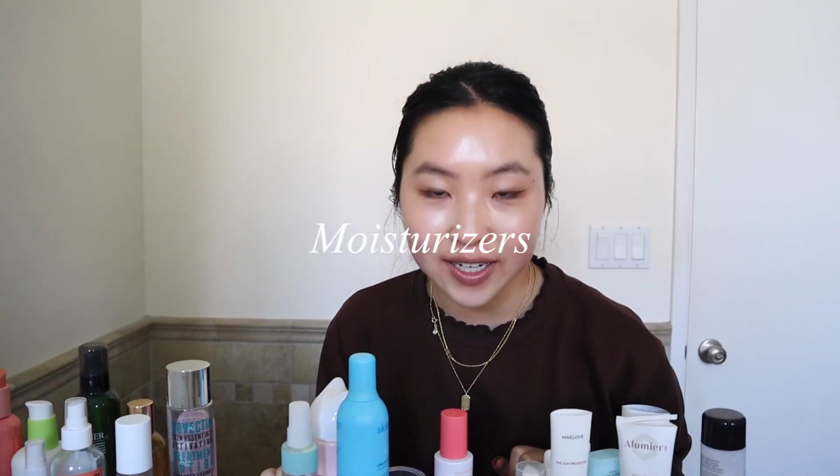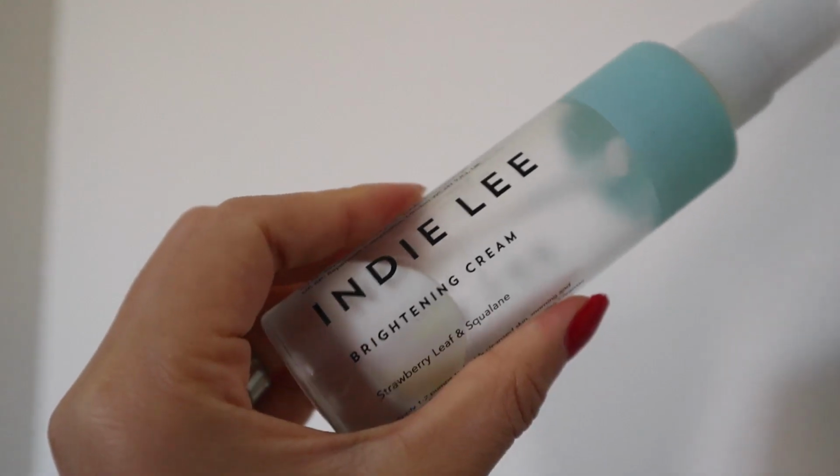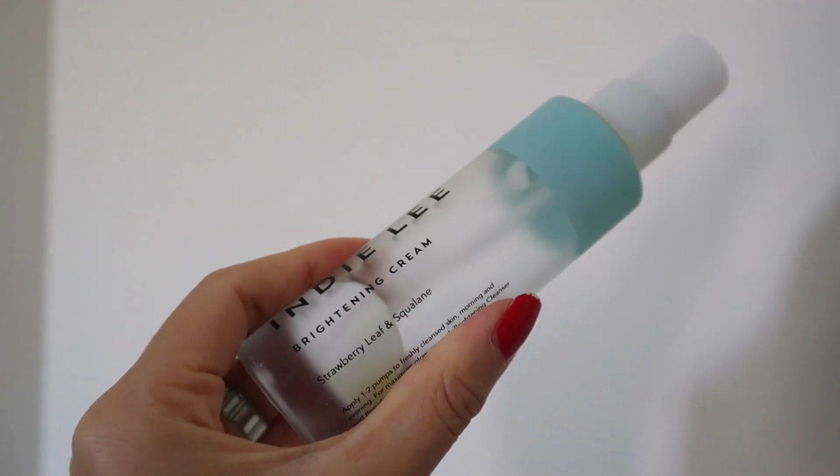We are halfway done. Moving into moisturizers. I have quite a few actually, partly because my sister is a moisturizer monster and goes through these like no tomorrow, which I appreciate. So the first one that she really liked is the Indie Lee Brightening Cream. Personally, I wasn't that big of a fan. It does the job, but again, there's nothing magical about it that makes me excited to use it every day.